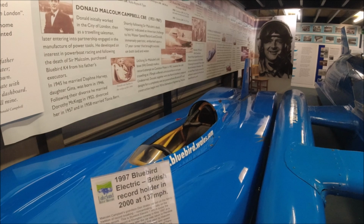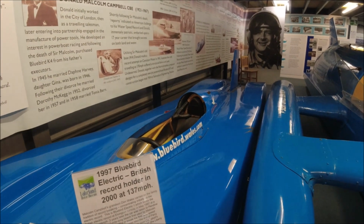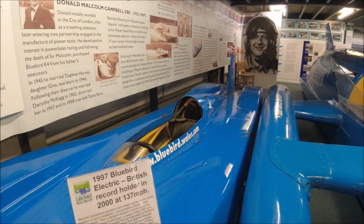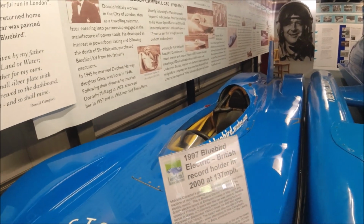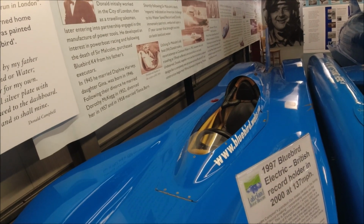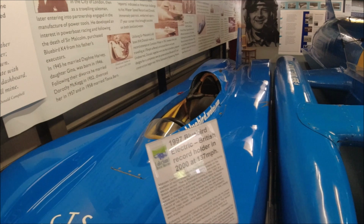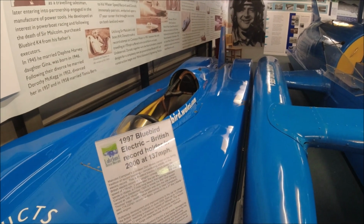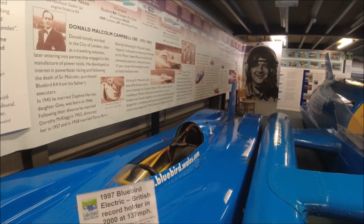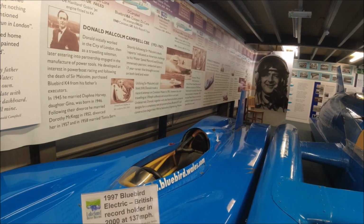Malcolm Campbell's grandson Don Wales carried on the family tradition of record breaking, concentrating initially on the electric record. This is Bluebird Electric 1, which broke the British electric record at Elvington Runway in May '97 at a speed of 116 miles per hour. And 3 years later, the car was taken to Pendine Sands in Wales, a 7-mile-long beach first used by Malcolm Campbell in September 1924 to break his first land speed record.